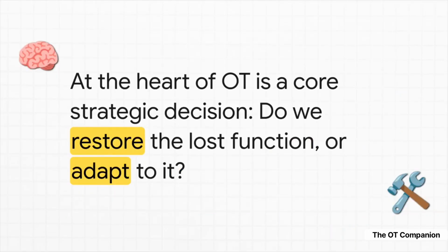Okay, so every single therapeutic journey starts with this one huge strategic decision. When a person can no longer do something they used to, should the goal be to restore that function, to get it back? Or should the focus be on adapting to that loss? This choice is the first domino to fall. It determines everything that comes next.